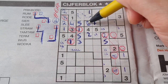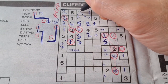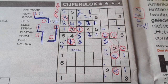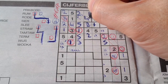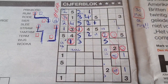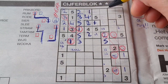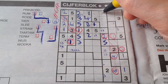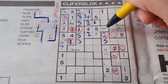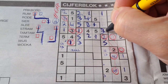These 2 boxes can be 2. So 1 box left for the 2, should be there. And I've eliminated the 4, so the 4 goes here. 1 box left in this area for number 3. Alright, these 2 boxes can be a 1. That box can be a 1, so 1 box left for the 1 in this area, should be there. 1 and a 3, we have a 1 now, so no 1 there. 1 should be here, and the 3 goes there.